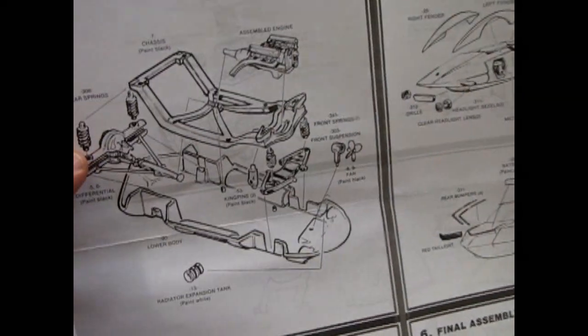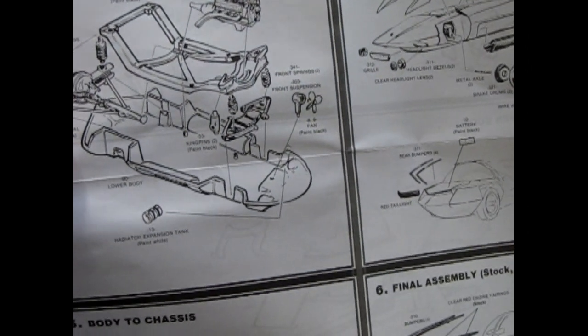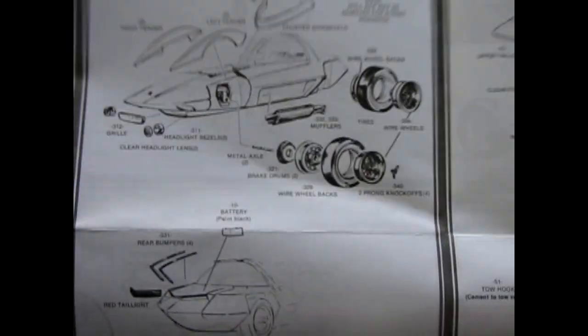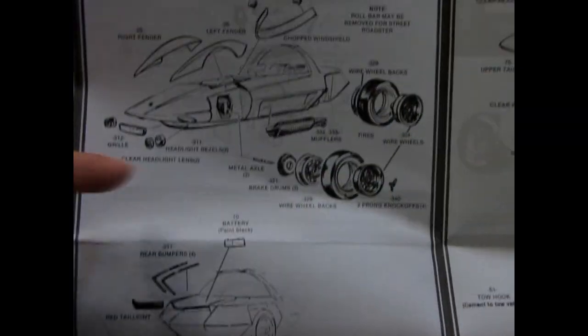And on the back here, we've got our frame going into this underbody pan. So the car is basically like a clamshell. It's got a top and a bottom, which could be a bit tricky to put together. And then there's the body to chassis assembly step. And then it's showing over here the final assemblies.